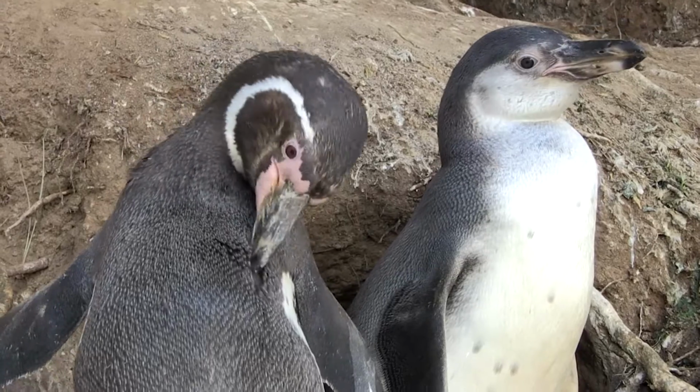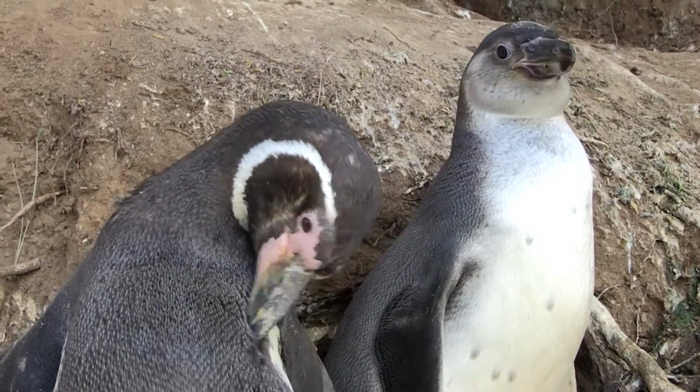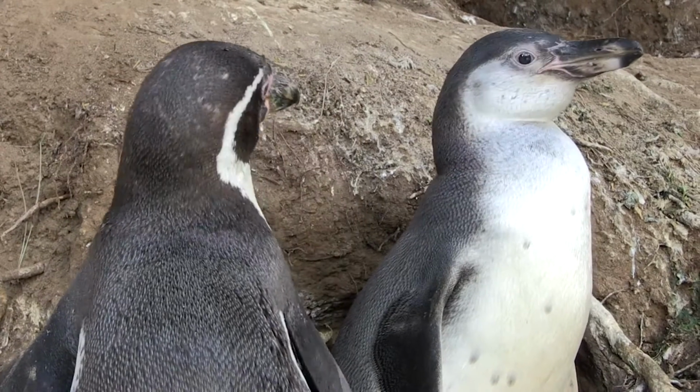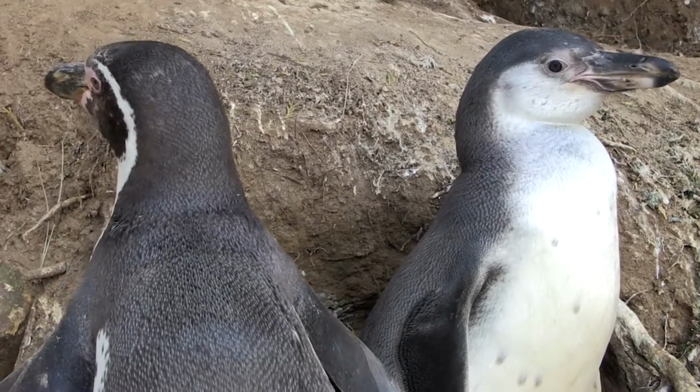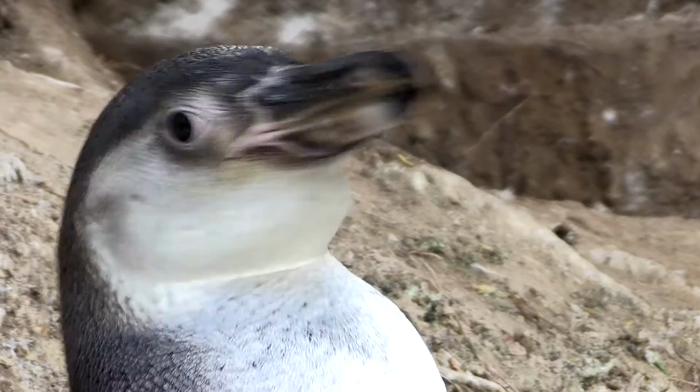The safari park's first chick this year was called Goose, and he was born to parents Dash and Sprats. They're quite experienced parents, so we weren't too worried about him. There was one chick that we were quite concerned about, Mumble.